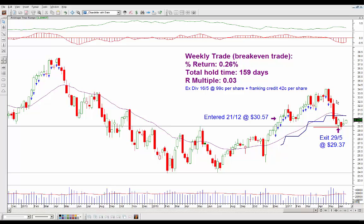And when a share pays a dividend and I'm in a share, I will widen my stop loss up. Now, as this is a share trade, I also get the franking credit. So I widen it up based on the share trade and the franking credit because the share will gap down on that day and I don't want to be stopped out.